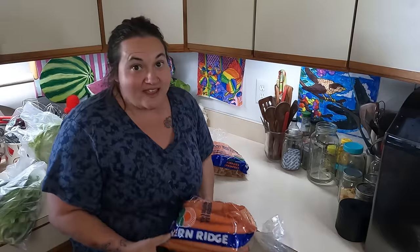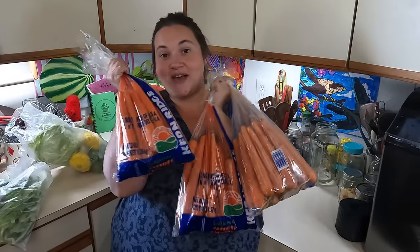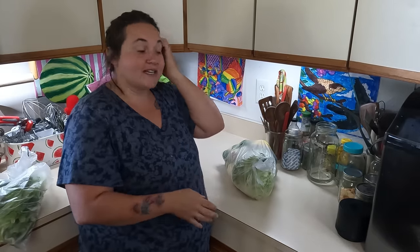And then the third thing they were allowing a lot to every family member are bags of carrots. So each family got 3 bags of 3 pounds of carrots. So I am stocked on carrots, that's for sure. And then you were allowed your typical 1 bag of produce for my size of family.